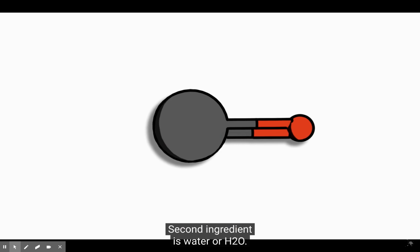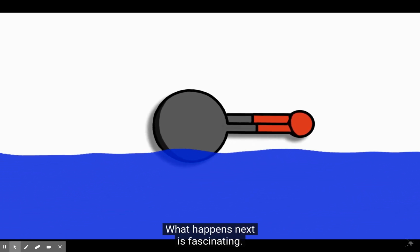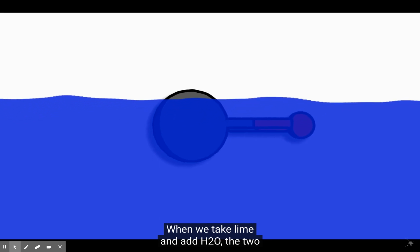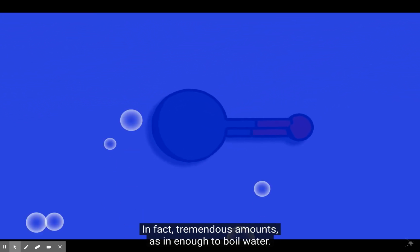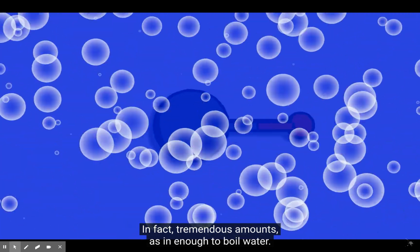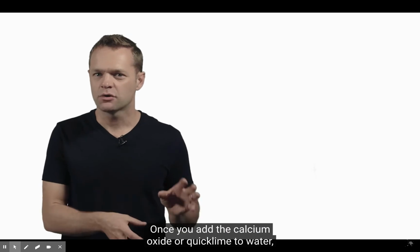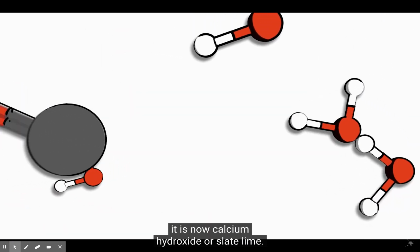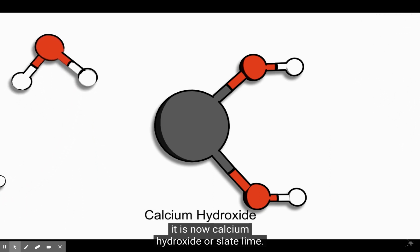Second ingredient is water, or H2O. What happens next is fascinating. When we take lime and add H2O, the two react chemically, creating tremendous amounts of heat. In fact, tremendous amounts as in enough to boil water. Once you add the calcium oxide, or quicklime, to water, it is now calcium hydroxide, or slaked lime.